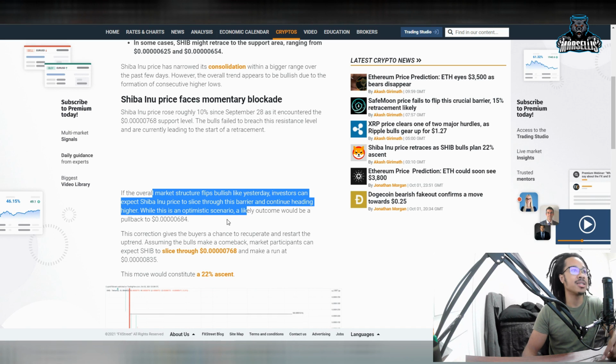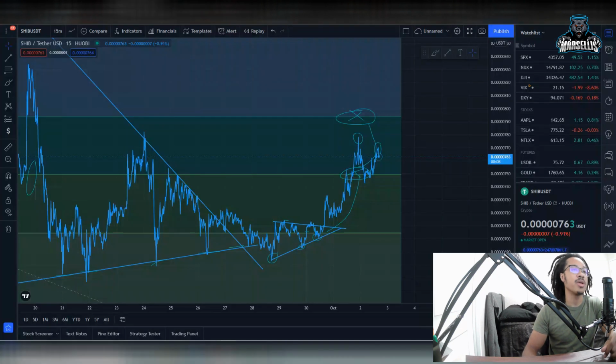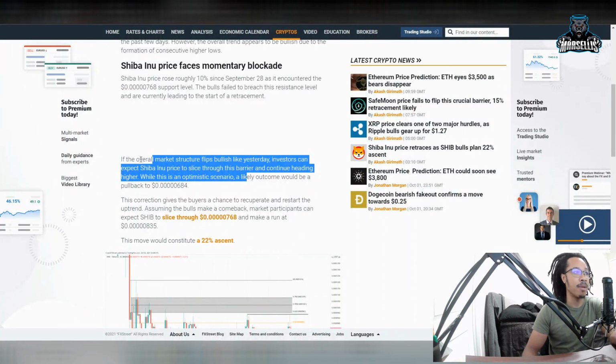While this is an optimistic scenario, a likely outcome would be a pullback to 684. So the correction gives the buyers a chance to recuperate and restart the uptrend. That's what I'm saying. We have to kind of come back here, pull back just a little bit so we can retest our support and build that momentum to get back up. Incentivize these buyers to throw money into Shiba Inu. That's what we got to do here.